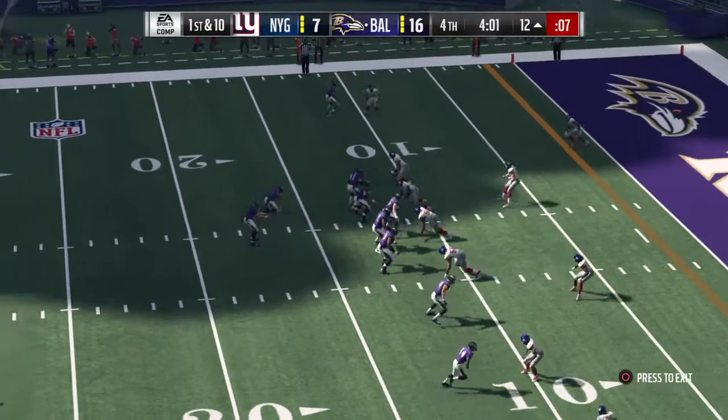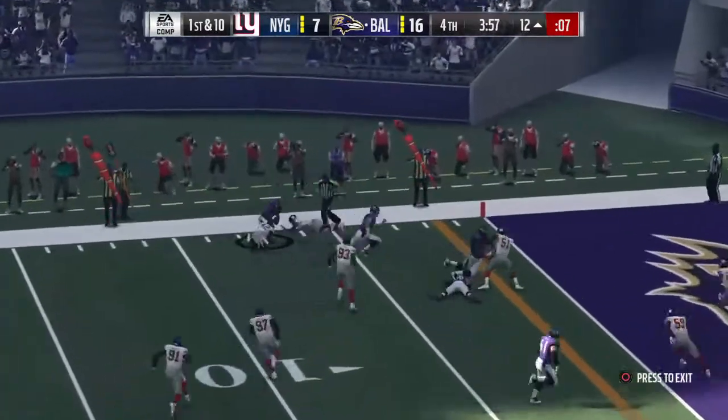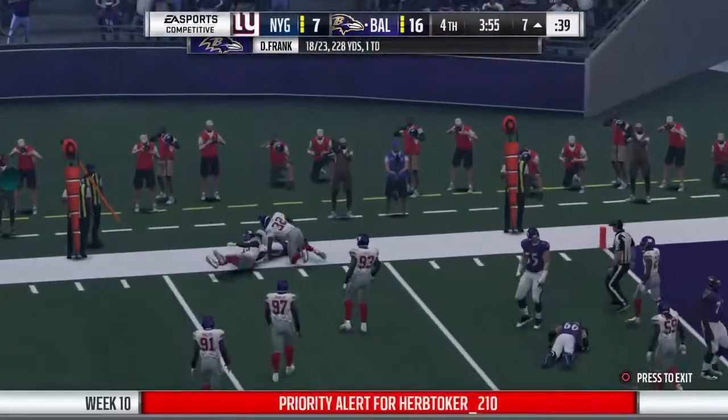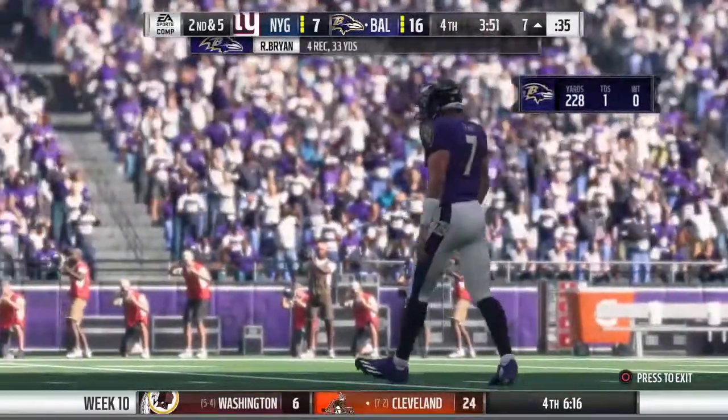Detroit, 39! On 1st down, Frank. Now they set up the screen. That's complete. And here he'll get it down to the 7. The 1st down screen pass, good for 5.